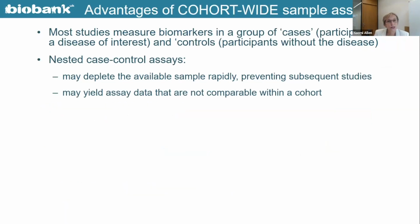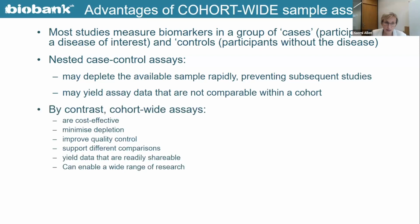And this is important because we're probably one of the very few studies in the world where we have cohort-wide measures of biomarkers. Most of the studies have tended to measure biomarkers in a group of individuals with a disease of interest, often called cases, and a group without the disease, often called controls. So these nested case-control assays may often deplete the sample more rapidly, therefore you can't do further assays on them, and they may generate assay data that's not comparable with the rest of the cohort when those measures are done. So by contrast, performing cohort-wide assays, while it's very expensive to do up front, actually on the whole is very cost effective because you can do it at scale.